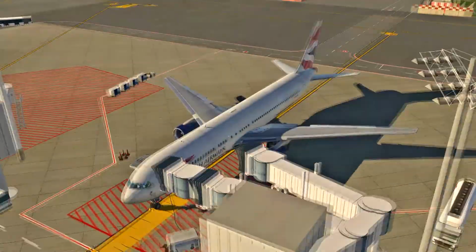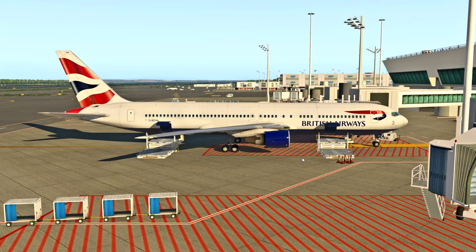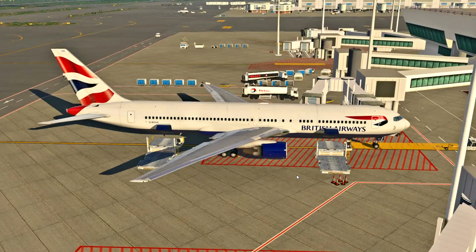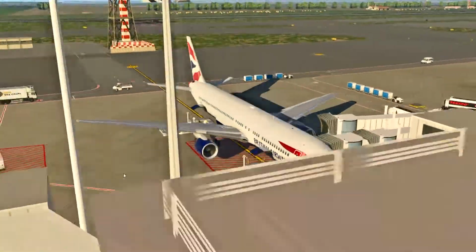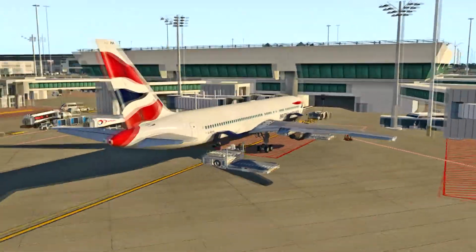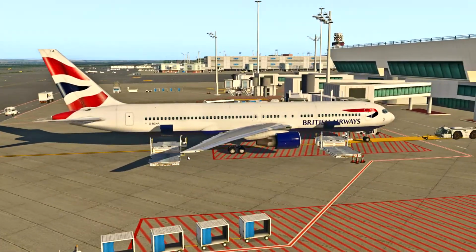This is the FlightFactor 767 that we're looking at right now. If you've seen the video, you've seen me fly the FlightFactor 757 V2. I flew out to Paphos, if you remember, in the middle of last year. And the 767 is very similar in the quality of the avionics. It's a bit lacking in terms of the exterior model. I mean, it's alright, it's got nice reflections and everything, but it's not quite as good as the 757 V2. But yeah, we're in the British Airways livery today, down at Rome.